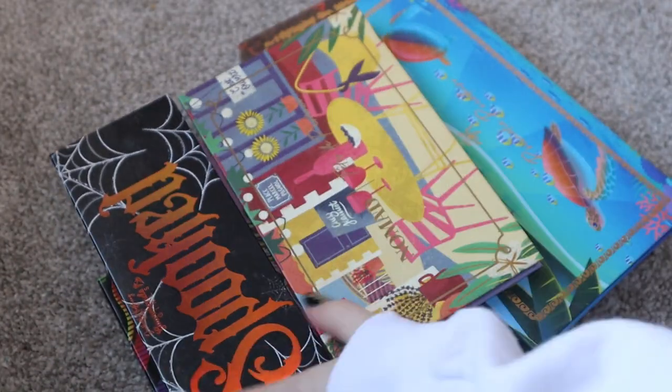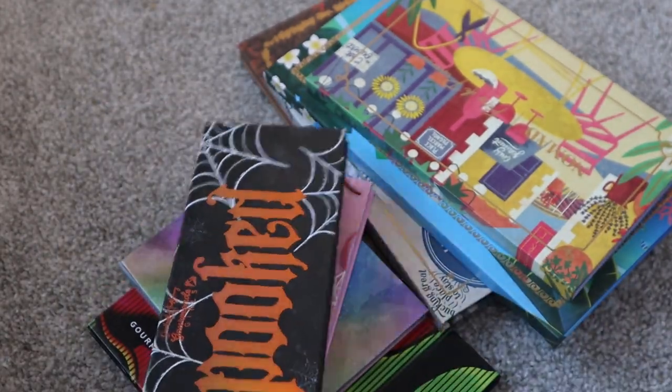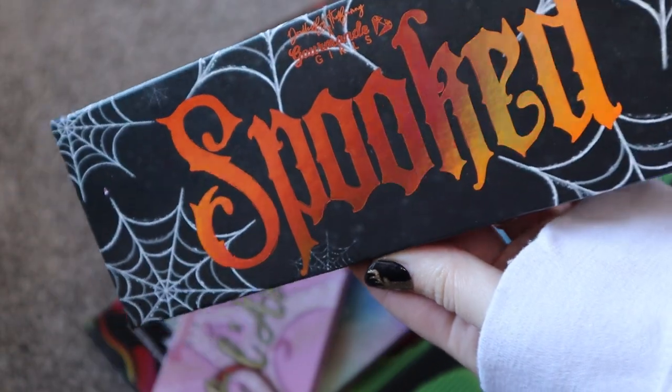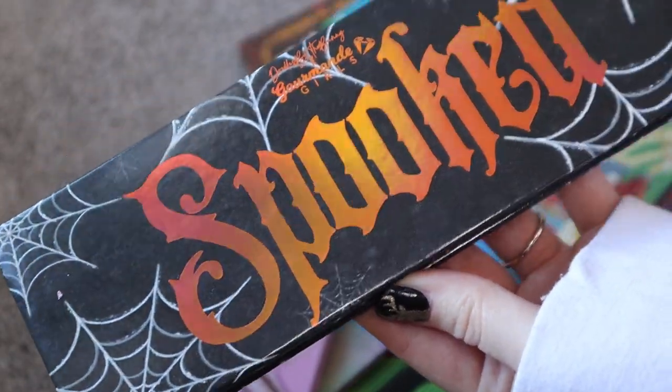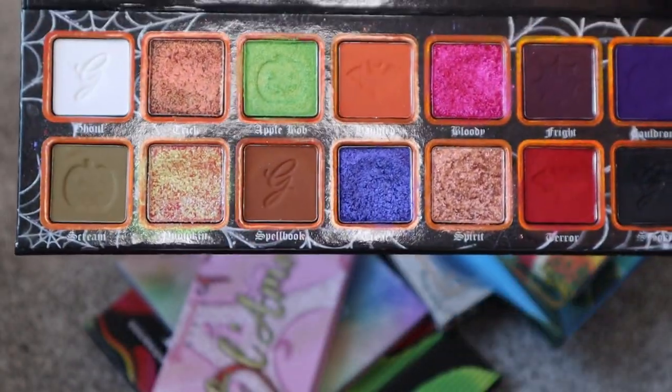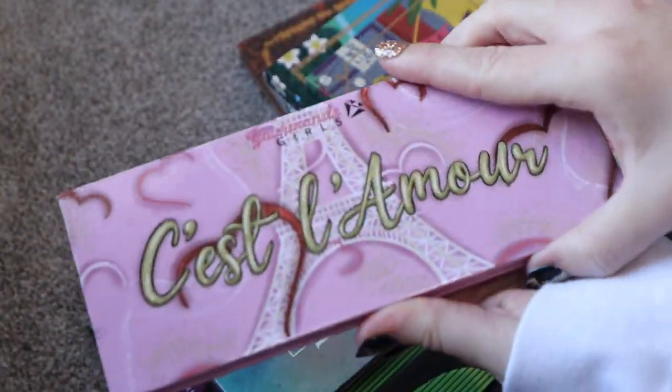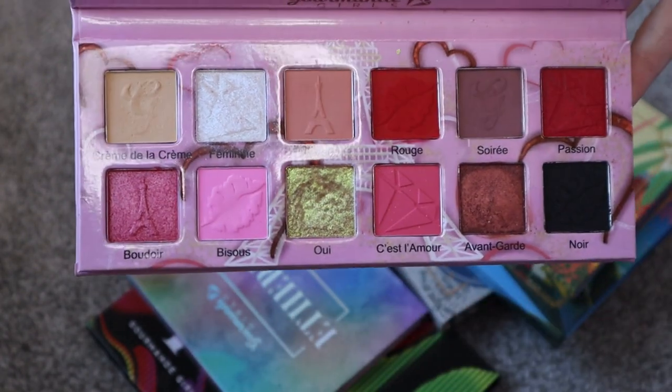It's beautiful. Let's talk about Gourmande Girls. This is the Spooked palette that they did in collaboration with Doodles by the Bunny. Look how pretty the packaging is. This is what the inside looks like. I love it so much. Not going anywhere.